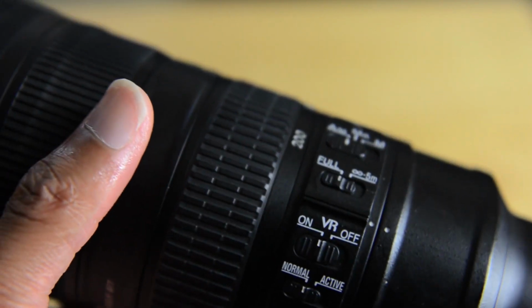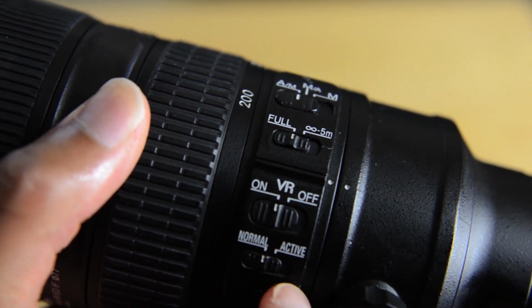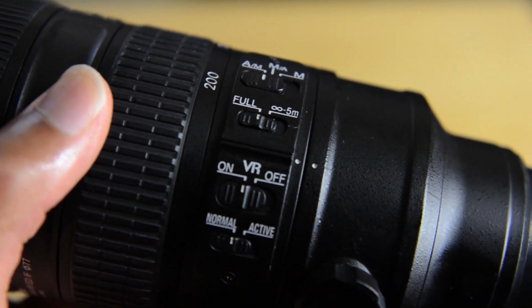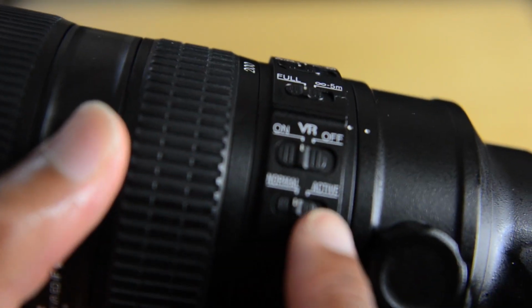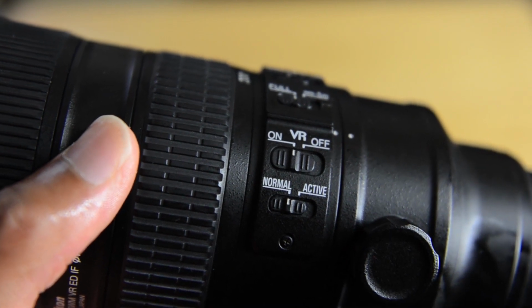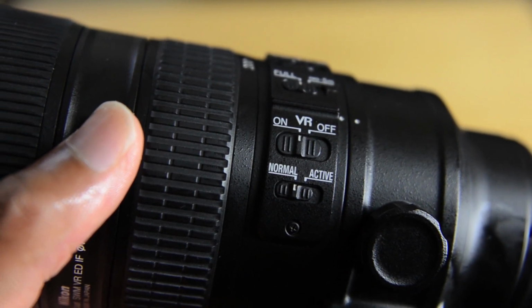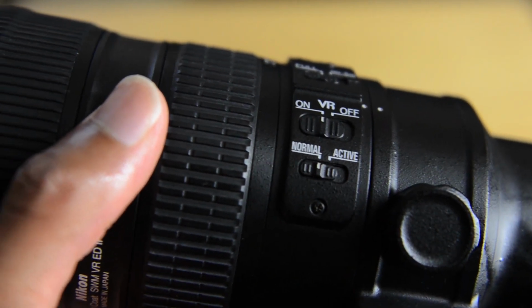Since, as you guys know, I'm primarily shooting portraits, weddings, things like that, I pretty much leave my lens on full probably 90% of the time. You got your VR on and off down here, pretty self-explanatory. This lens claims something like 4 stops of hand-holding capability. We'll get to that a little bit later on.